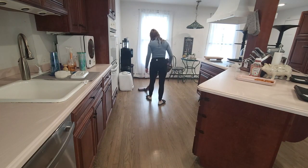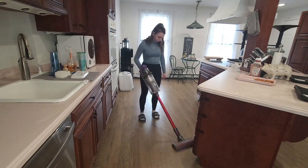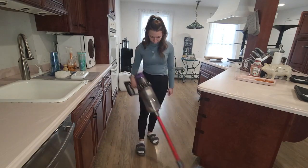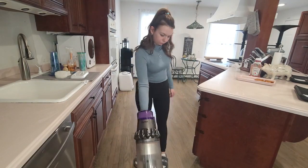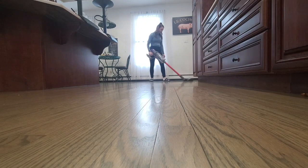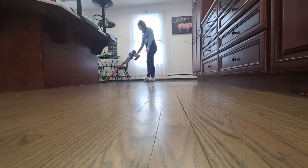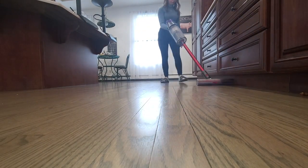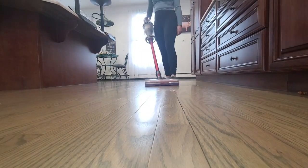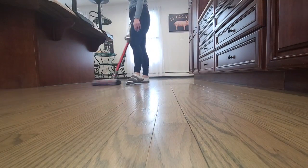So I'm just giving my floors a quick vacuum with the Dyson V11. I already talked about it a little bit earlier in this video, but he is definitely a pricey vacuum. I don't know why I call it a he, but I think it's because it's one of the biggest Dysons and it's kind of top heavy. I'm not gonna lie, it is a fantastic vacuum. It's definitely a higher end vacuum, and really pricey.